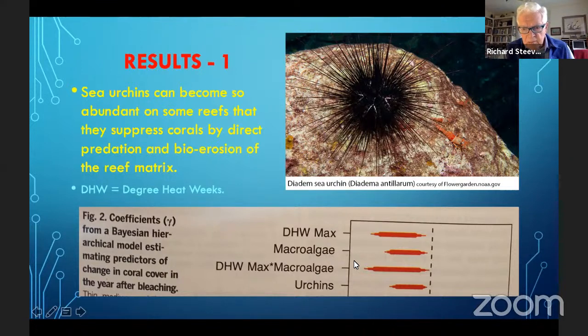The important thing in understanding this part of the data is that DHW stands for degree heat week. So it's a cumulative number that is based upon the heat stresses that the coral suffered, not only in the past, but in the present time as they were being analyzed. They were analyzed by a model called Bayesian hierarchical, and that tried to predict the change in coral cover. Anything to the left of this dashed line is a negative influence. And I have not shown you all the data. It's bewildering. But I've only shown you the top part of the table, showing that in these corals that have been stressed before, the degree heat weeks is a very strong negative effect, not too surprising.